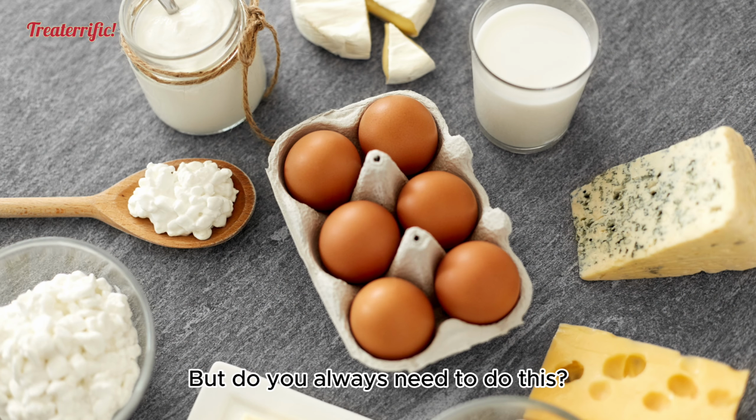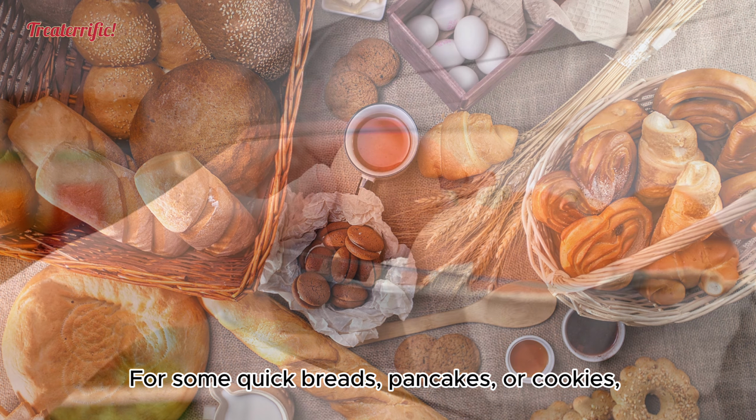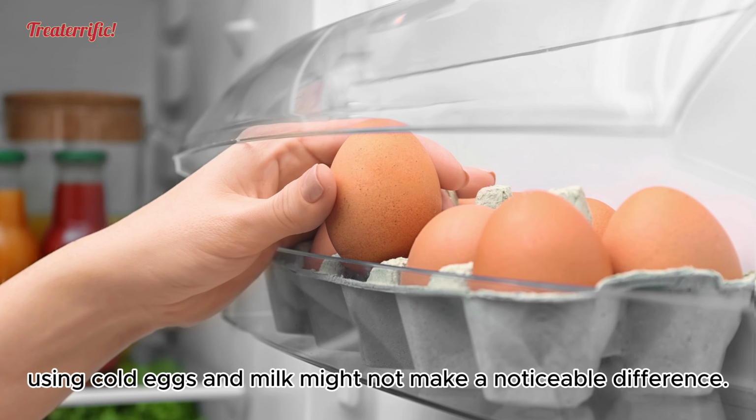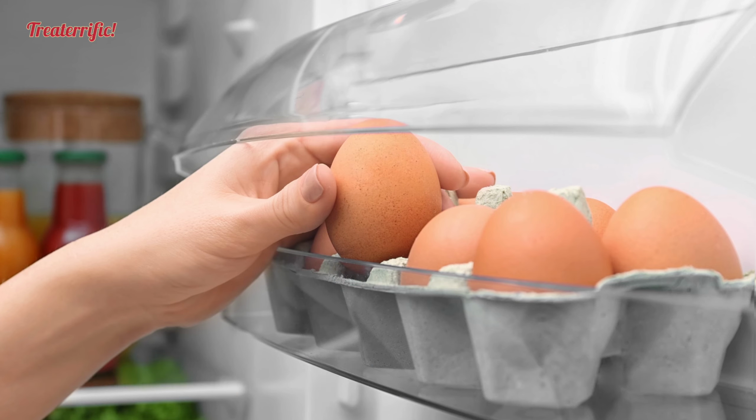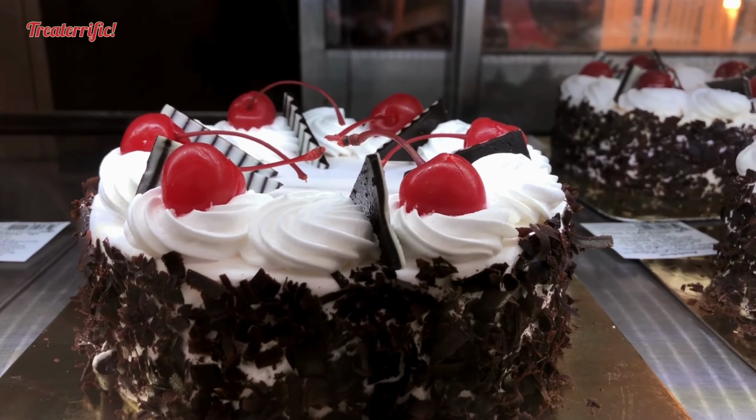But do you always need to do this? Not necessarily. For some quick breads, pancakes, or cookies, using cold eggs and milk might not make a noticeable difference. However, for delicate recipes, it's worth the extra step.